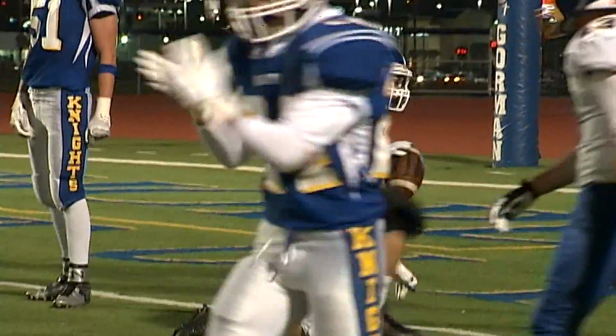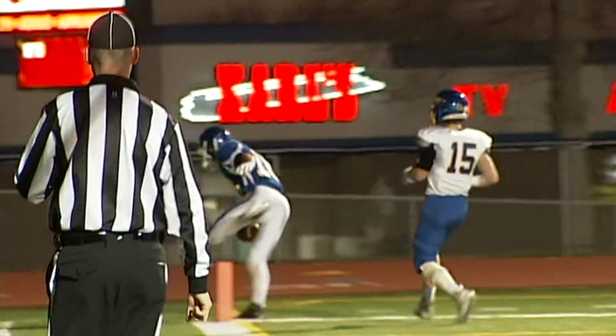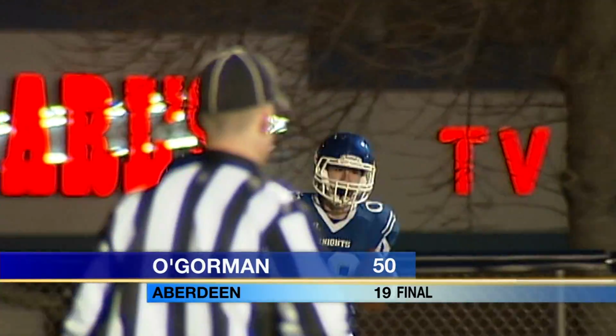And that goes on the 1-yard line now, right? Yep, and guess what happens? He's going to take it 99 yards and finish what he started, literally. Jack Peary for the touchdown. Big win for O'Gorman. They take it by a final of 50-19.